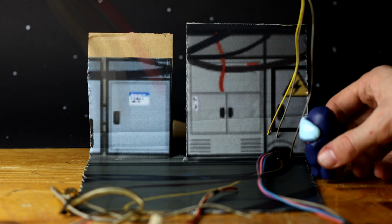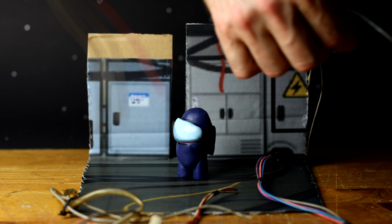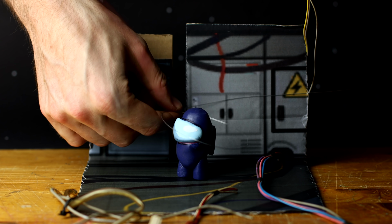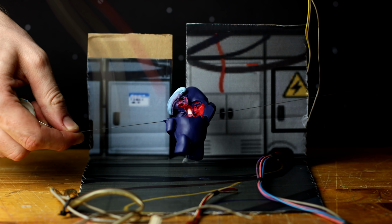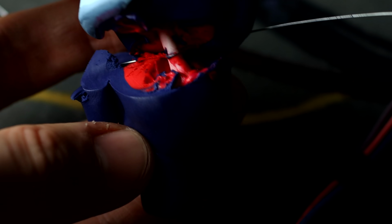The best spot to kill someone as an imposter. Watch and learn. Be careful with the wires. It looks like a real dead body. It's wet. Blah.